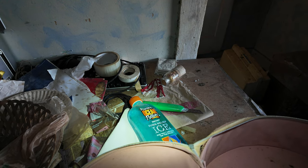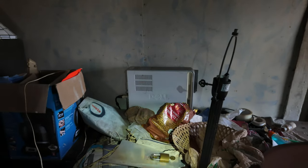These drawers do not want to open. They may not even open. Actually, I think they do, but I think it's so compressed on itself that they don't want to open. No, they don't want to open, and I'm not about to break it just to get inside of it. Ocean Potion Instant Burn Relief. There's the computer tower there. Keyboard right there. It's a Dell.